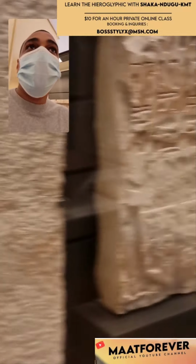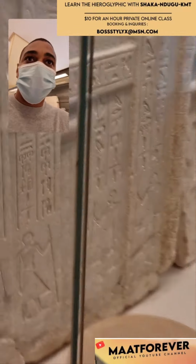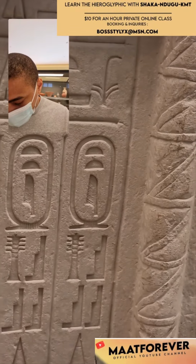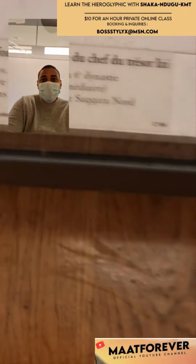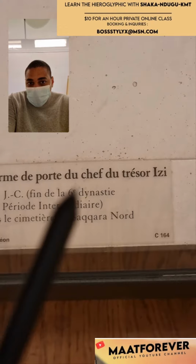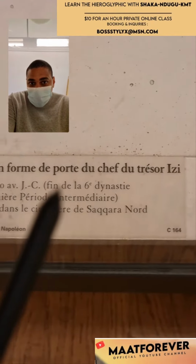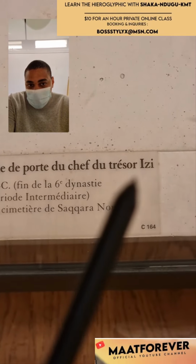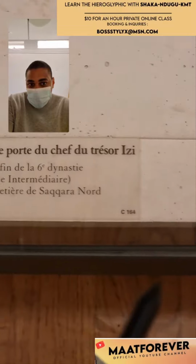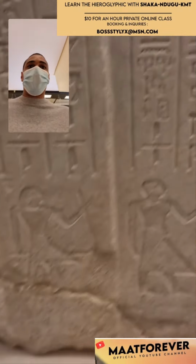And I want to show you the name Teti, written inside of a cartouche. And here it is. This artifact here is a stela in the shape of a door, and it's a stela of the chief of the treasury called Izi, around 2200 BC. That's the reference. I forgot the reference for the other artifacts, but hey.